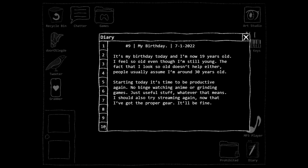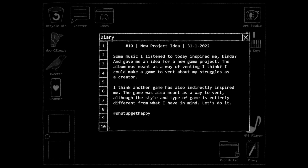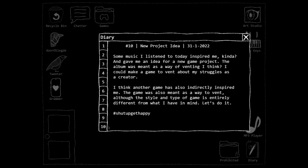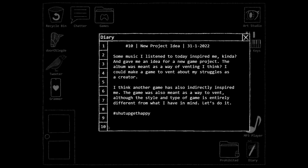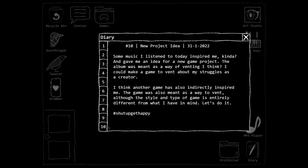And in the final diary entry, we can see their newfound resolve. Having been inspired by another artist, they are ready to focus and work on producing something, even if it is different from their original plan. And that's where it ends.